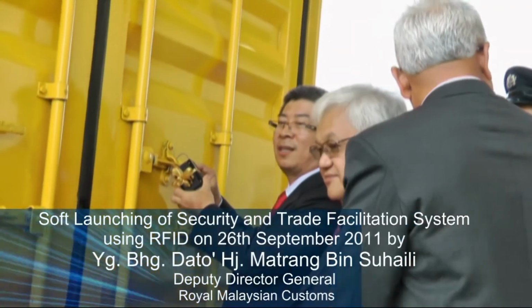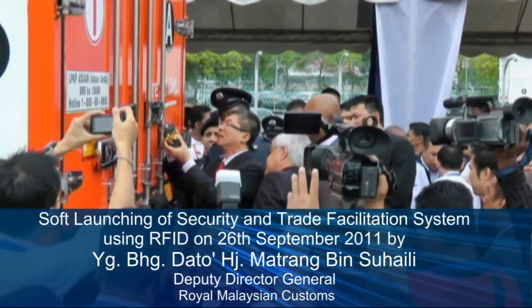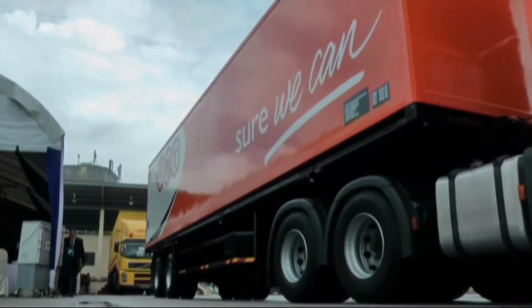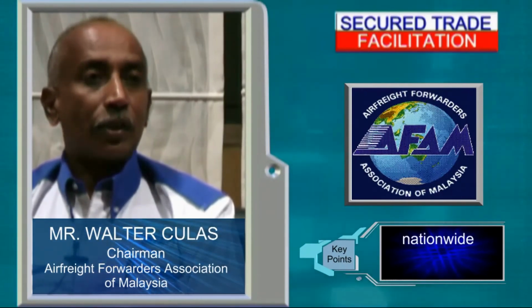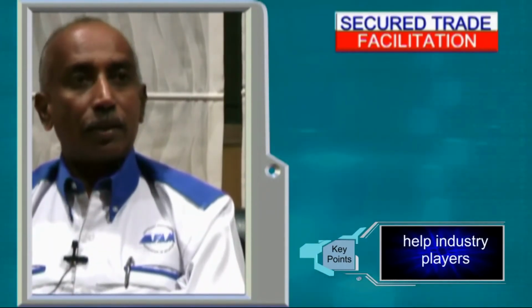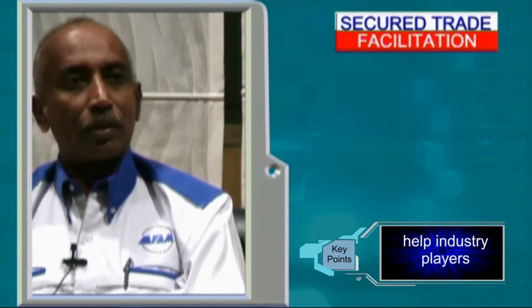This customs initiative of coming out with this RFID together with your company. It's a direction in the right direction, purely because it will help us. We have written to customs that we fully endorse RFID to be implemented nationwide because it will benefit, one, the industry players. It will also help customs to streamline their processes, so they will have a better accountability for the goods in transit, and it will also help the industry players like us to be more transparent.